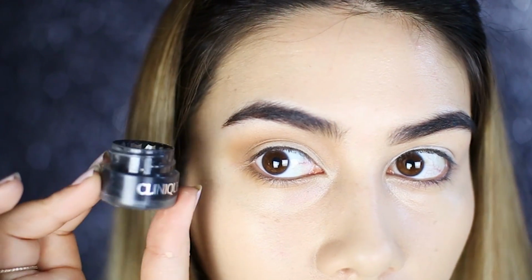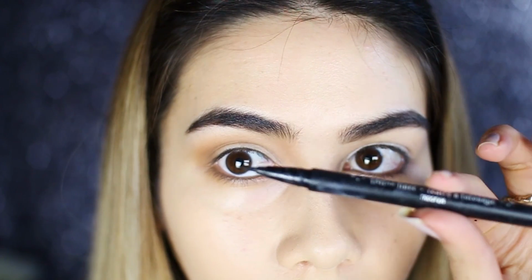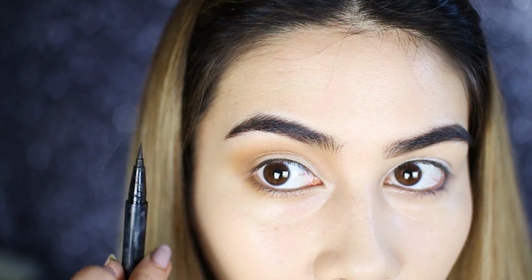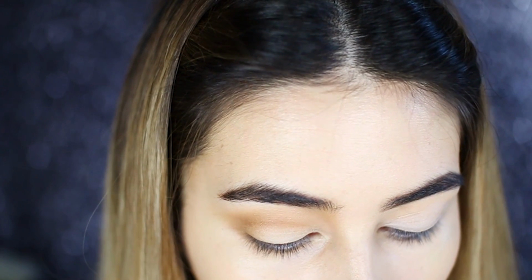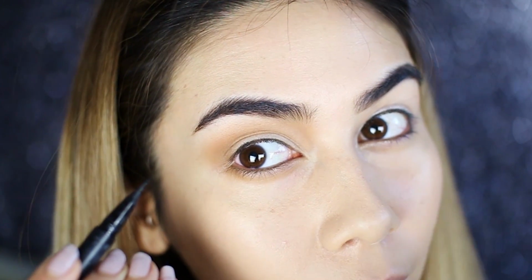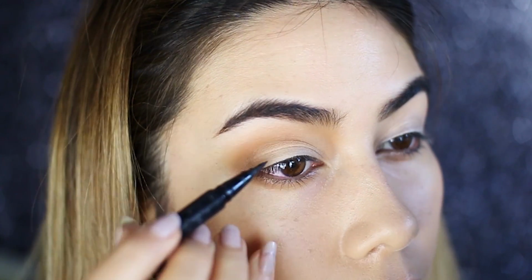Time for liner. I'm using the Clinique cream or gel eyeliner on my Kat Von D tattoo liner brush because I really like this brush. I'm not too fussed on the product, but I really like the tip and point of the brush. So I've just been dipping it in and using it as a brush. I'm going to start with my wing first because I'm doing this with literally no stability and it's kind of intimidating. So, ooh, my eye's going a little bit red.